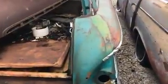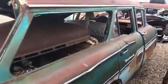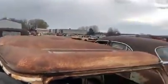So even though this Brookwood here is fairly stripped, it does still have some of the moldings on it, a lot of the back door pieces, some of the Brookwood emblems, things like that. So hard to find stuff, and even though it's not complete, there's still a lot of stuff there that these wagon guys make is really tough to find.